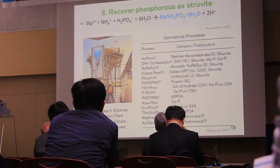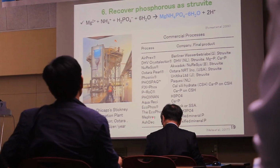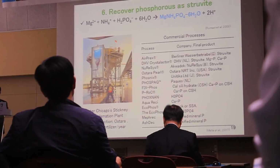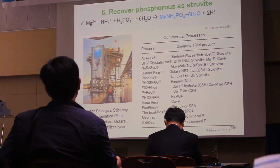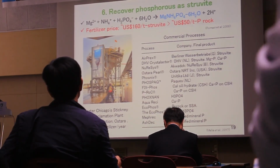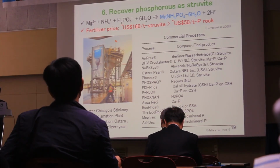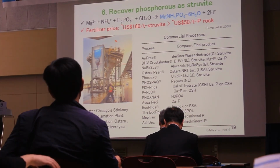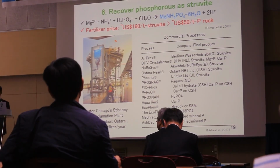Also, we can recover the phosphorus from sludge. This process is well known, and already there are so many commercial processes. So the technology itself is quite stable and mature, but the problem is the price of the sludge-based fertilizer is much higher than the phosphorus rock-based fertilizer. Well, someday the price will be reversed and they can have a good business, I hope.